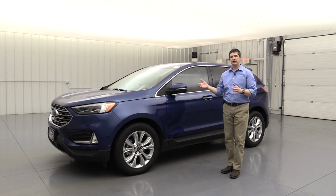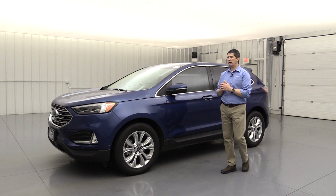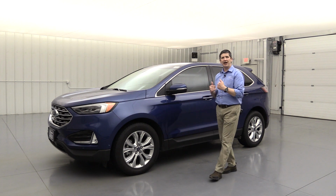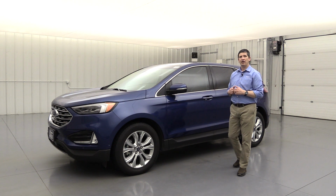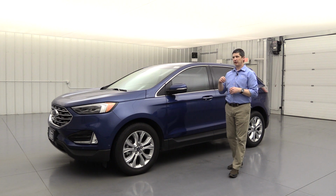So it's going to give you that adaptive cruise control with stop and go and your lane centering that we talked about as included in the 301A. So adaptive cruise control is going to allow you to slow down when the person in front of you is going slower than you. You don't have to use your brakes so much. It includes stop and go and keeps you in the center of your lane when you have that adaptive cruise activated and you have the cruise set.